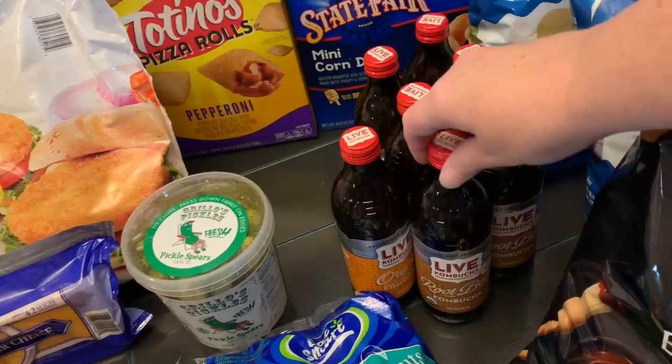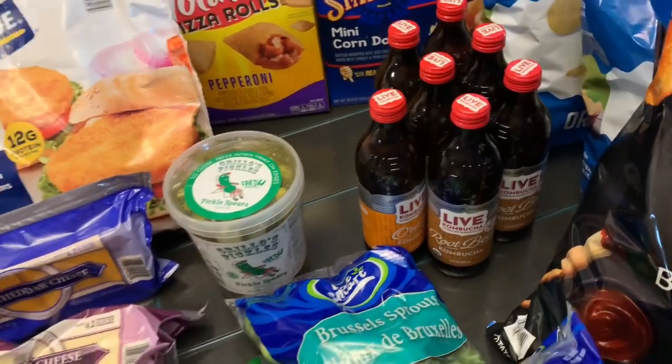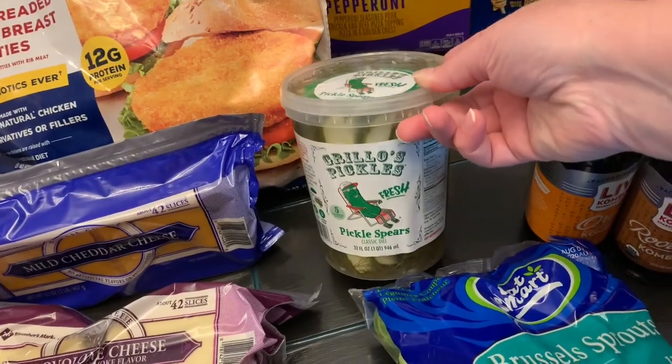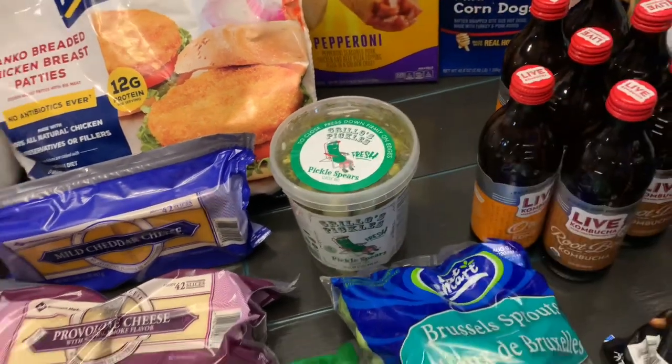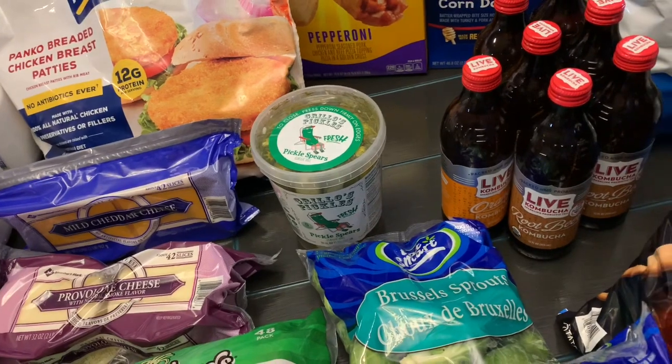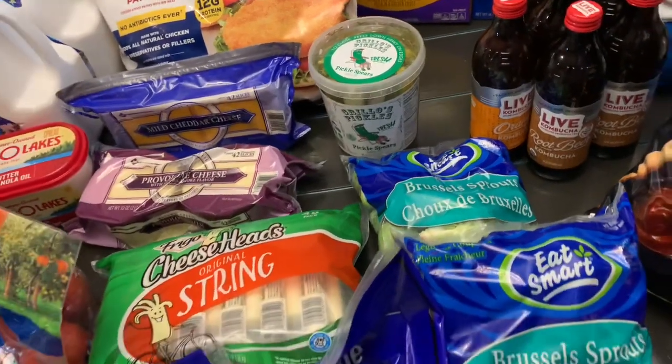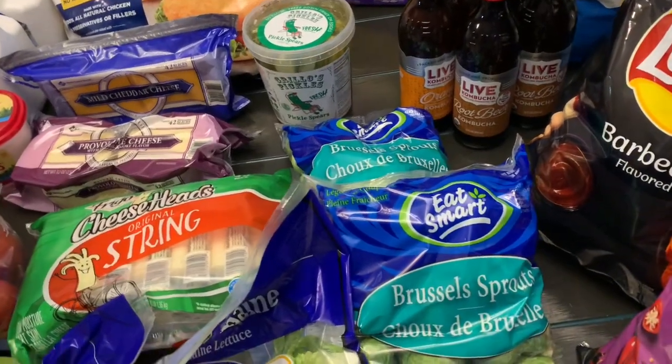He ran to Family Fare for me and got more of my kombuchas. I've been out for a while now again. He got this thing of the Grillo's pickles. Those are really good pickles. I forgot to specify how much we actually needed. So we'll probably have to go get 1 more thing of them, which I'll show you something else here at the end of what we're doing with them.